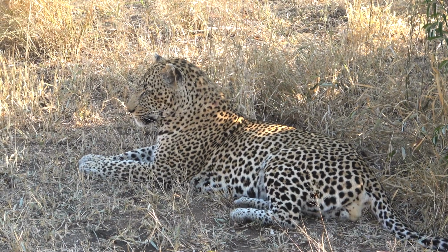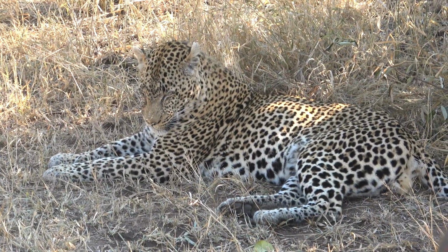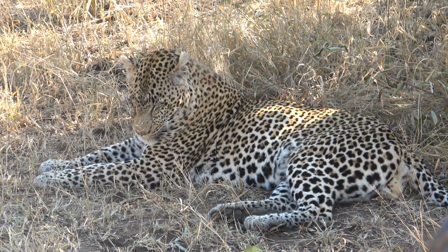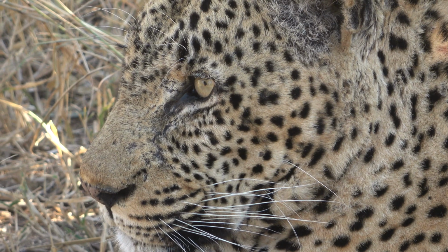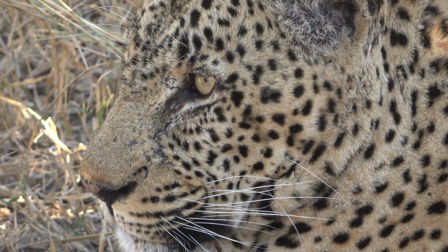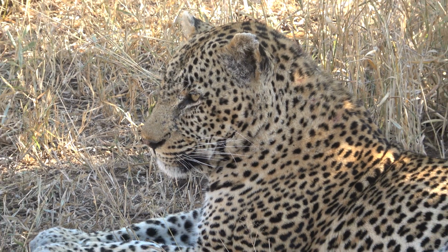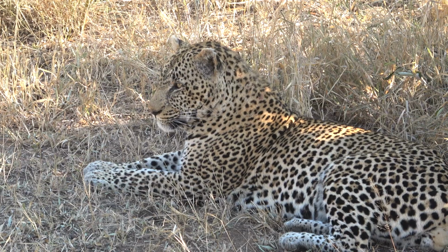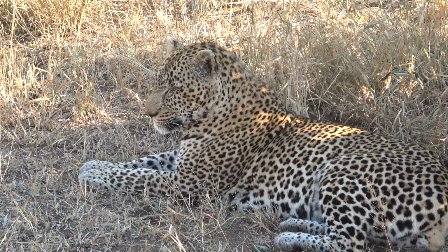So you can see typical cat-like posture. Even though those eyes are closed, those ears are continuously working, moving, listening. And make no mistake, as soon as there's a small rustle or a small sound, if that warthog is still in the area, he'll be able to pick up on any slight bit of movement. And you can just tell by the way those ears are working back and forth.